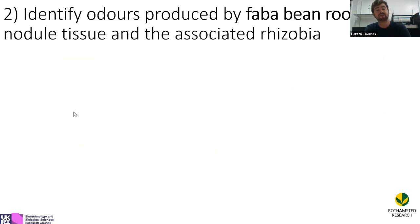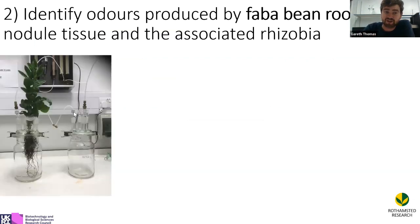The next thing we wanted to do was identify odours produced by the roots of the faba bean plants. In order to do this, we used a slightly modified method where we separated the plant roots from the rest of the plants. Again, we confined it into this glass vessel and then used the same principle where we collected the root odours that are being produced onto a tube.